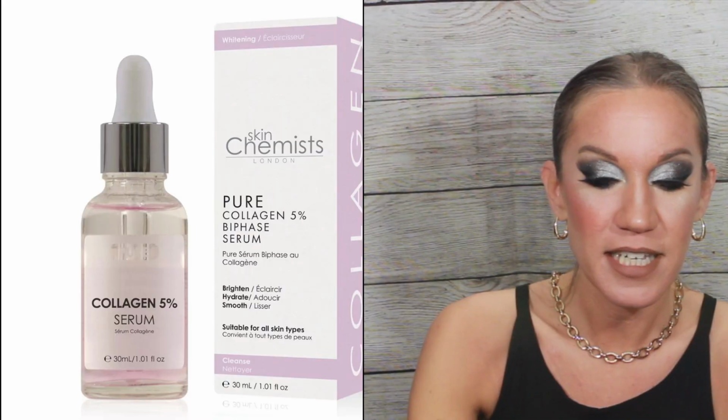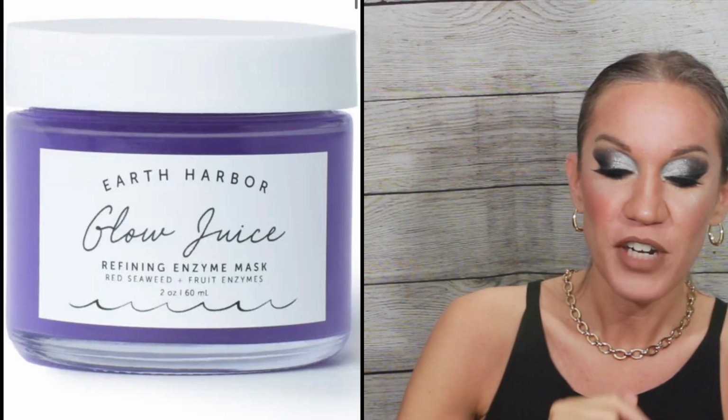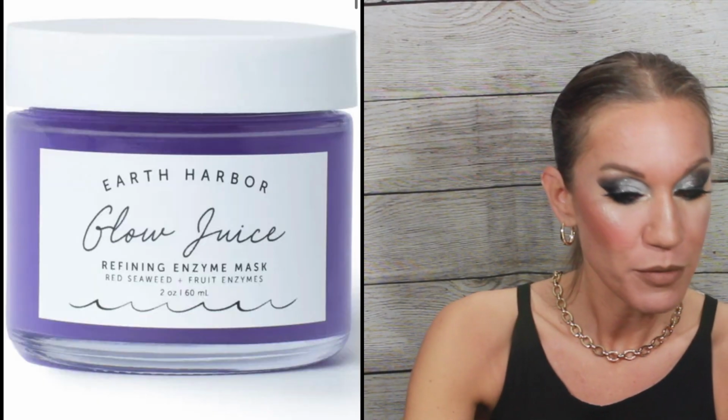All right, choice number 4. Luxie Brush Set, 4 pieces. It's an eye brush set. Skin Chemist London Pure Collagen Biphase Serum. Love Wellness Bye Bloat. It's a supplement. Earth Harbor Glow Juice Refining Enzyme Mask. That would be a repeat. And this darn hat. Hocus Pocus Buffalo Check Baseball Cap.